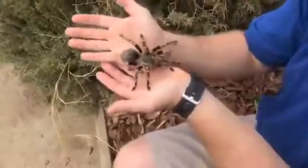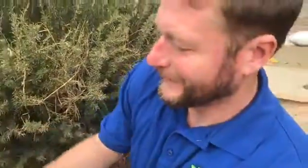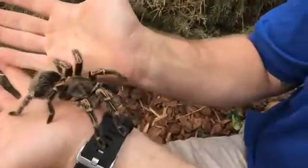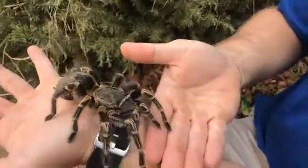We are going to introduce you guys to our friend, Tinkerbell. Tinkerbell is our Chaco golden knee tarantula that Will is holding. Say hi, Will. Hello. Now, this type of tarantula comes from South America, specifically Paraguay and Argentina.